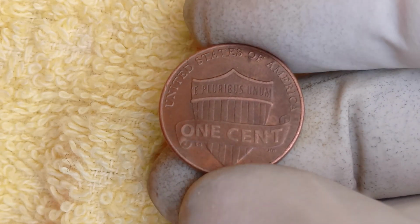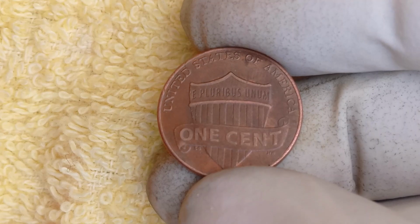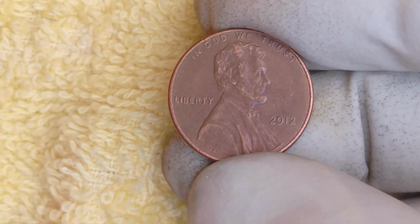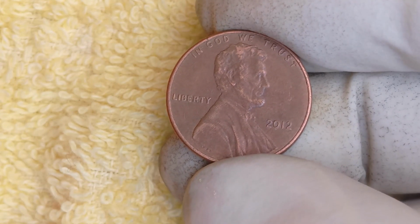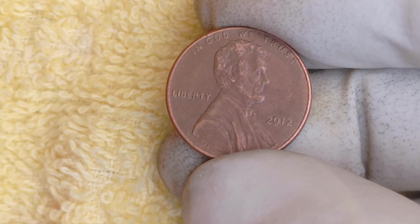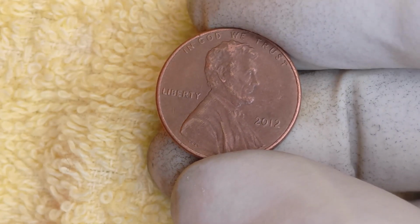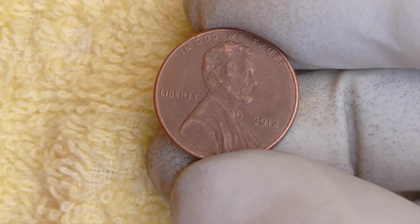But what makes this coin so special? Why would a simple penny be worth more than a luxury mansion, a fleet of exotic cars, or even a private island? Buckle up, because we're about to unravel the mind-blowing history, hidden errors, and market demand that turned this humble Lincoln penny into a record-breaking fortune.